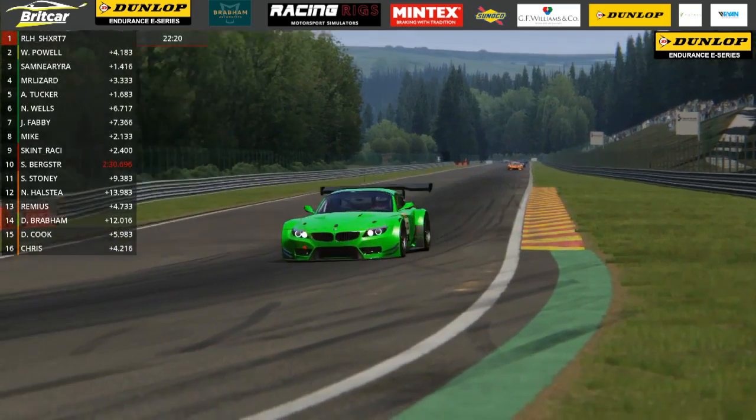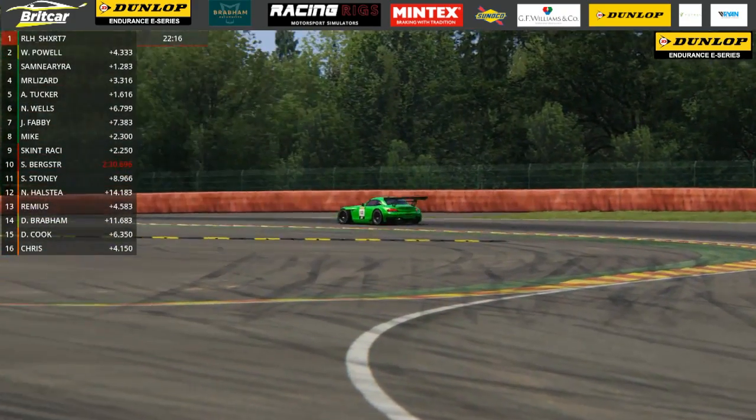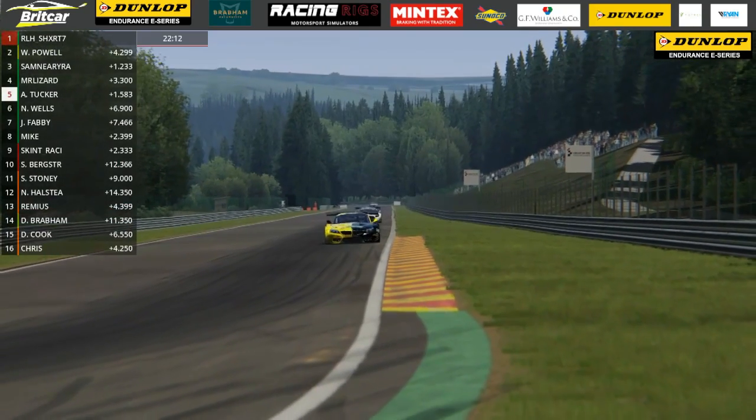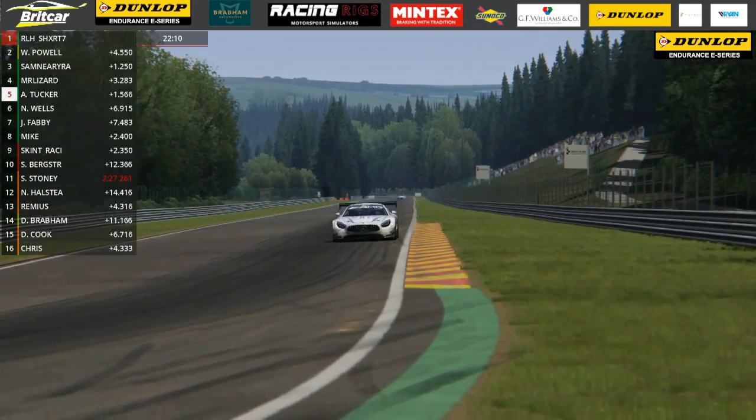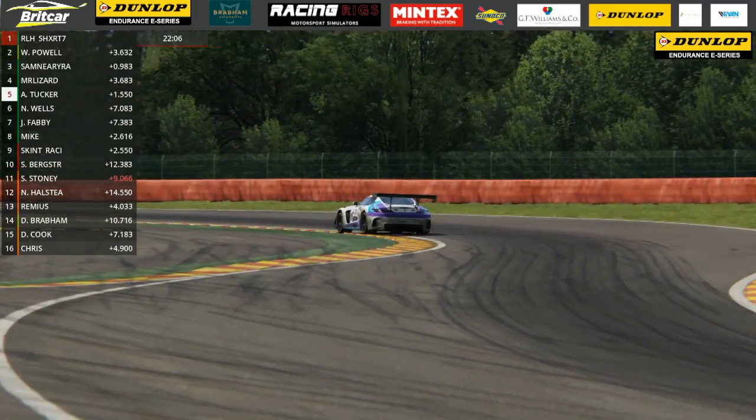Steve Burke, who had that big moment at this corner and very briefly took the lead of the race, 4th place now, and about 2.5 clear of this man, Andrew Tucker, in the Team Brit Mercedes AMG.